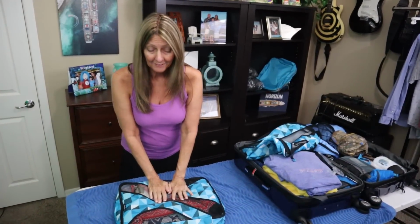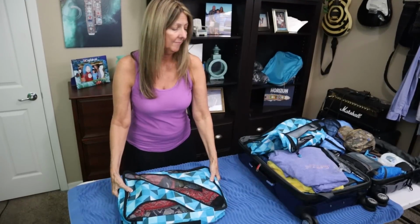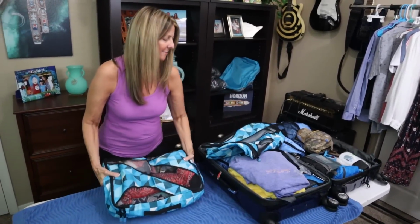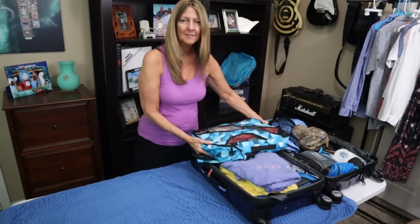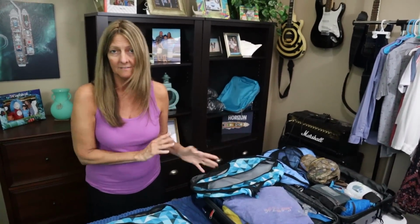Why I love using packing cubes. It works very well. You can just roll things up. They don't wrinkle, and then, well, of course, this suitcase is full right now, but you can just set them right down in your luggage, and everything is just very neat inside the luggage.